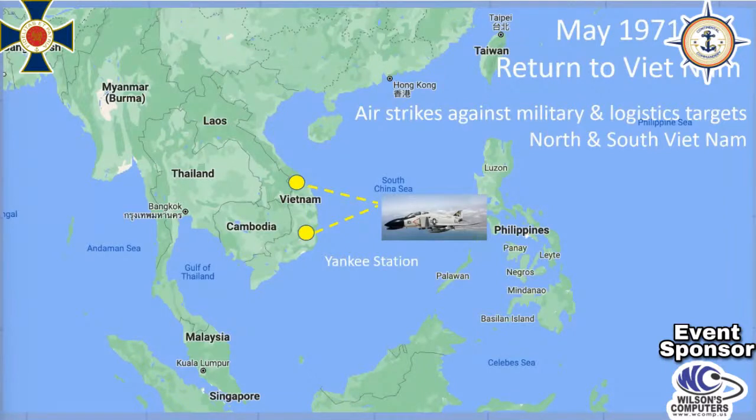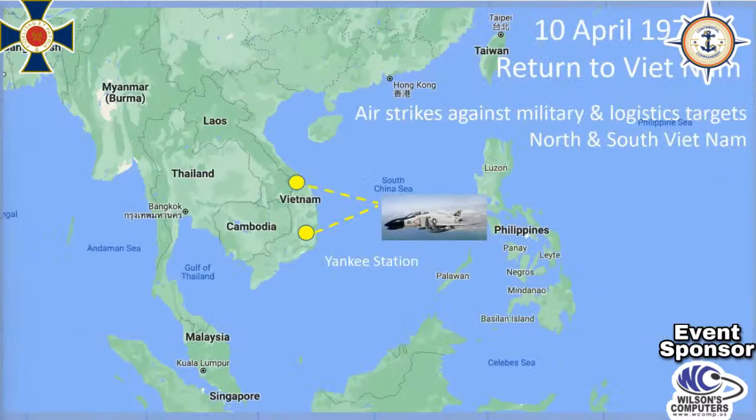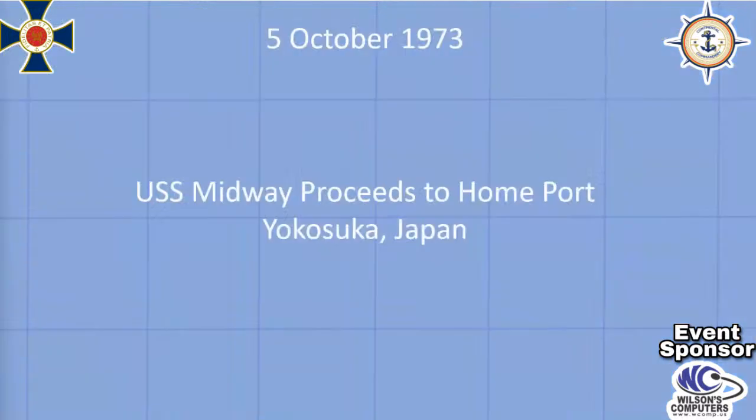In May of 1971, the Midway deployed back to Vietnam to strike targets on both North and South Vietnam. Then in October of 71, she returned to her base in Alameda, California. And a short time later in 1972, they were redeployed back to Vietnam, again striking targets off of Yankee Station in both North and South Vietnam. And then after that deployment in Vietnam, the USS Midway proceeds to a new home port in Yokosuka, Japan.